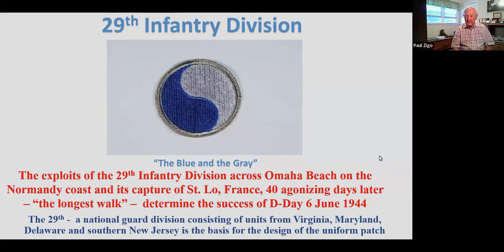And because of where they came from, this is the basis for the design of the uniform patch, the blue and the gray. So many of the relatives of those in Virginia and Maryland, they served in the Confederate Army during the Civil War. And so many relatives of those that are serving from Delaware and southern New Jersey, they served in the Union Army. Therefore, it's a reason why the patch was established as such. Part blue, part gray in color. And therefore, the division was known as the Blue and the Gray.